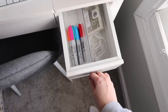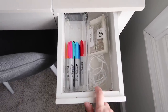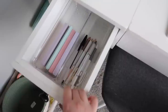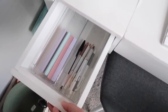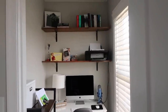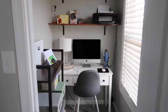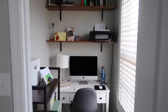And then in here, I just put all of my Sharpies. I have some push pins, my headphones that I use for editing. And then over here, I have all of my pens and highlighters for when I write my planner and stuff like that for work. But yeah, like I said, it's not perfect. It's not the most beautiful looking office ever, but it functions for me. I love working in here. It's kind of my little space, if you will. But I do plan on eventually freshening things up in here.